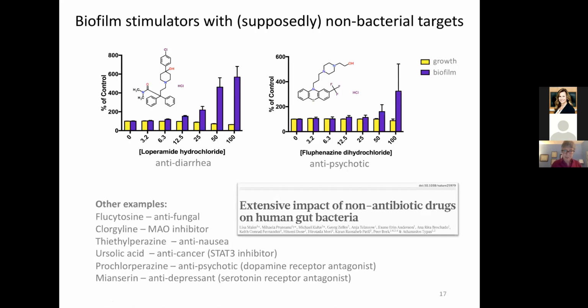This paper was published a few years ago, and they took the same collection of drugs that we screened and showed that they have a lot of impacts on the physiology of human gut bacteria. So I guess the take-home message here is that when we develop drugs for human uses, we should be aware that they actually can have effects on our bacteria.